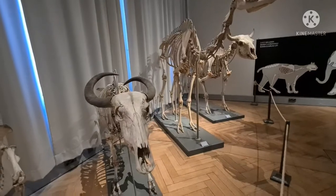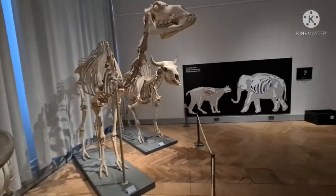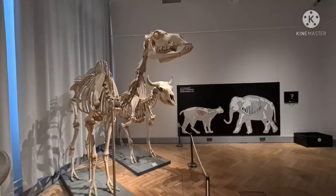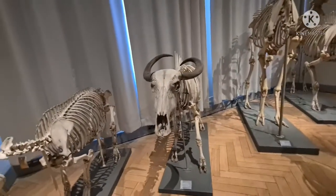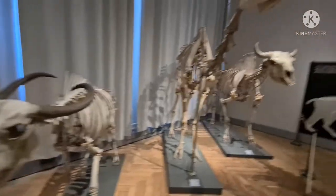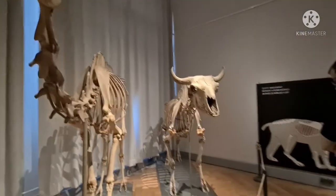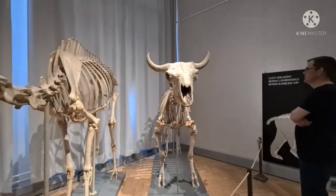This one, what's the name? Water buffalo. That one is a water buffalo. That one is too. Camel. This one is a camel. Bison, that's big.